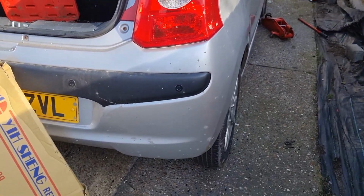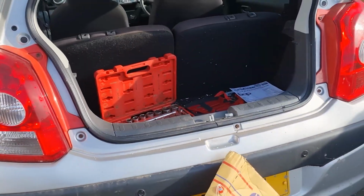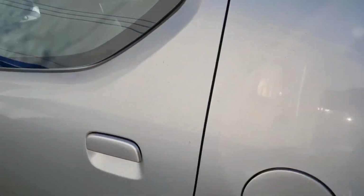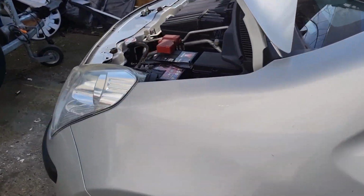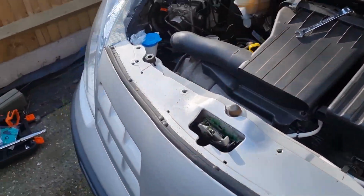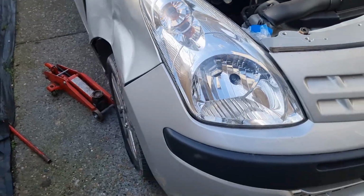It's got rear parking sensors, alloy wheels, airbags all round, and it is, apart from that wing, a little minter. I'm really pleased with this one. What did I give for it? I think it was £1,030 I give for this car.